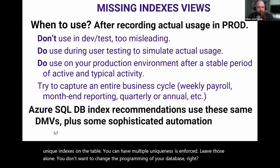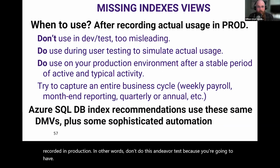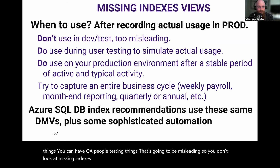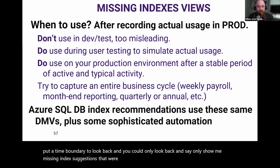So when do you look at missing indexes views? You look at these after actual usage has been recorded in production. In other words, don't do this on dev or test, because you're going to have queries that aren't going to be there in production. You're going to have developers testing things. You're going to have QA people testing things. That's going to be misleading. So you don't look at missing indexes views necessarily in dev or test, or you just be real careful. You do this during user testing if you're simulating actual usage, right? And you can actually put a time boundary to look back, say, only show me missing index suggestions that were generated today. There's a filter in there for that in this DMV's output.